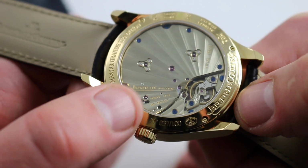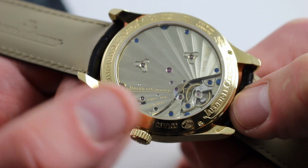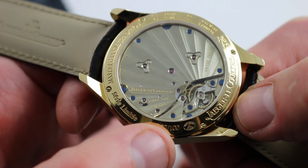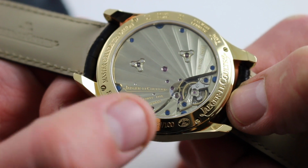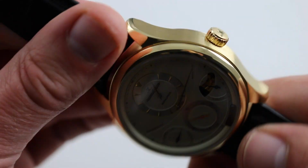JLC, like many brands, does have several levels of finishing dependent on price and stature of the piece concerned. This is the highest level, proving that when JLC wants, they can do Lange, they can do Patek Philippe, they can do Vacheron Constantin, and you'll see that beautiful mirrored anglage along the edge of every bridge, every cock, and every jewel sink. Simply incredible.